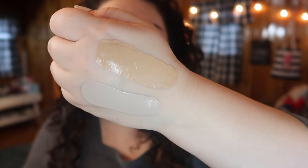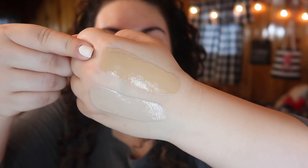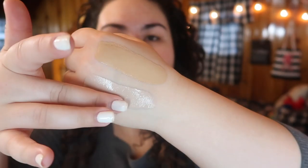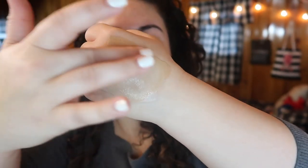So let me show you the shades swatched out on my hand. This is what the two shades look like swatched out on my hand. This lighter shade is shade 21, and this darker shade is shade 27. And let's go ahead and mix these together. This is very moisturizing and smooth. I feel like I'm rubbing a hand cream on my hand right now.